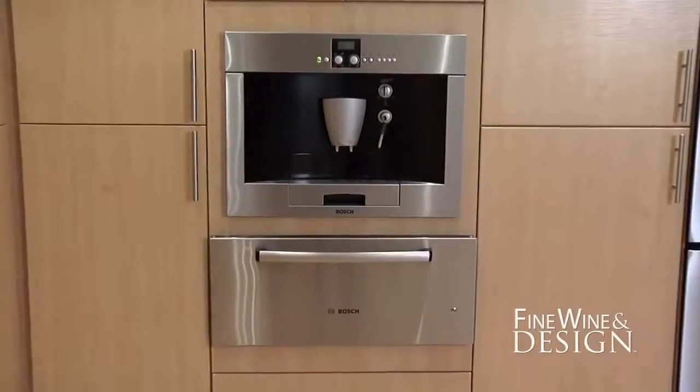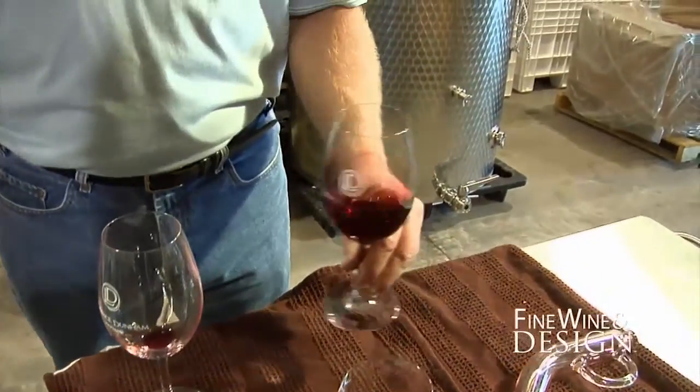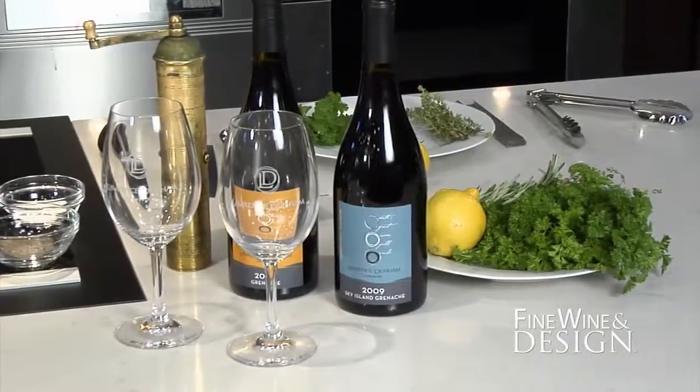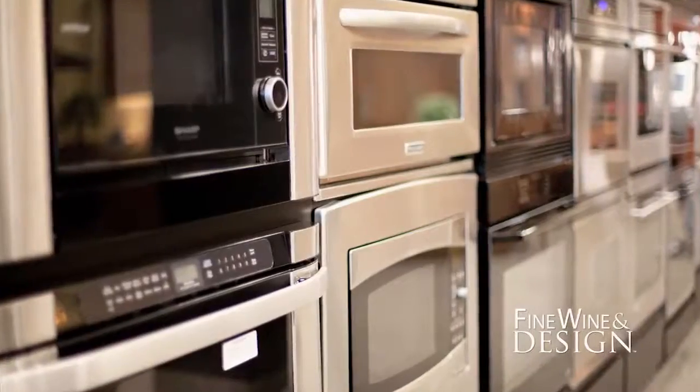On today's episode of Fine Wine and Design, we have found the perfect pairing for Arizona's fine wines and German engineered designs. Learn about both as we visit Lawrence Dunham Vineyards and bring a few surprises back with us for our Looks and Cooks feature right here at West Star Kitchen and Bath. Let's meet Kurt Dunham now for a private tour of this magical place that he calls home.